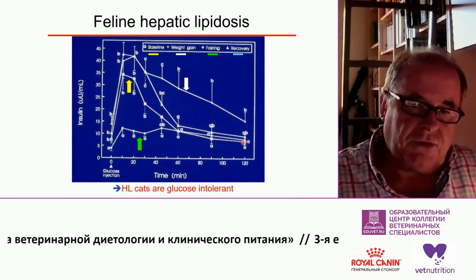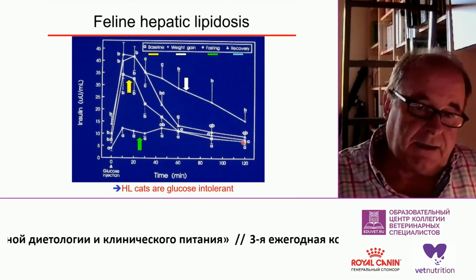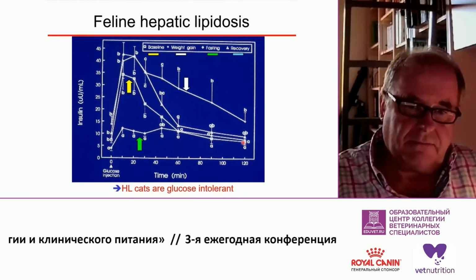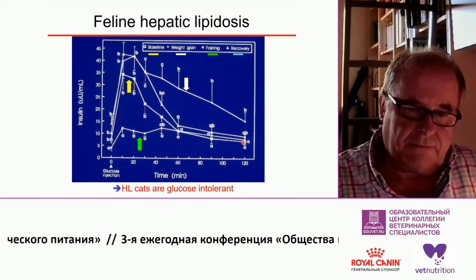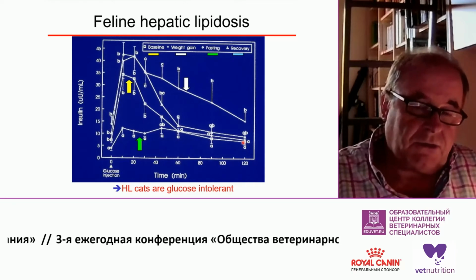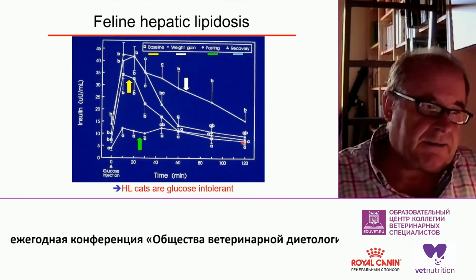Which means if you give a cat with hepatic lipidosis a diet that is high in glucose, he is not going to be able to deal with that glucose, and the cat is going to be hyperglycemic.